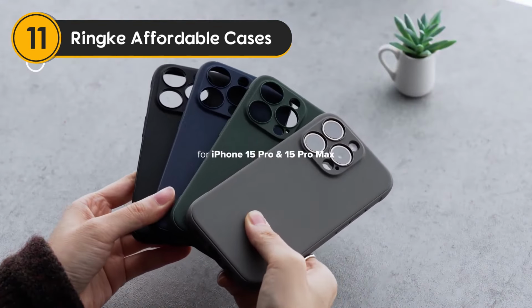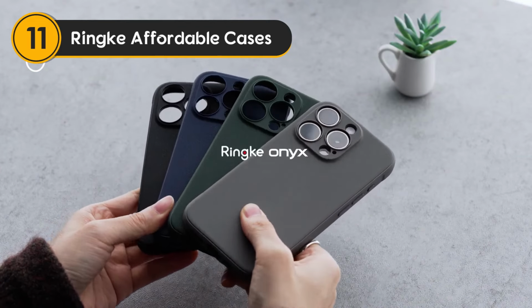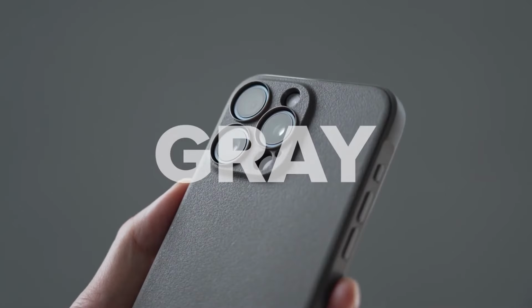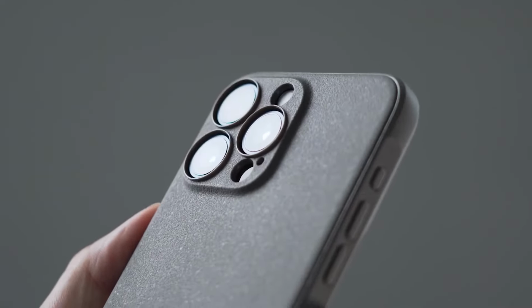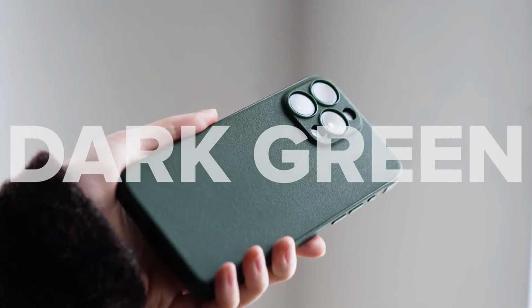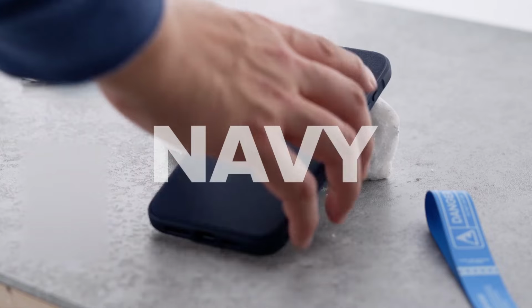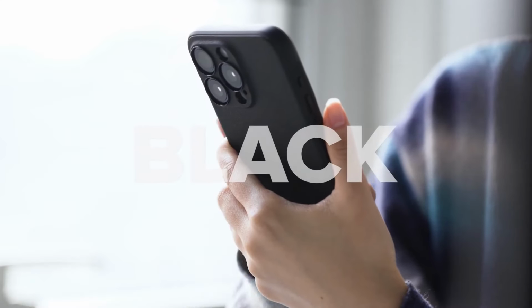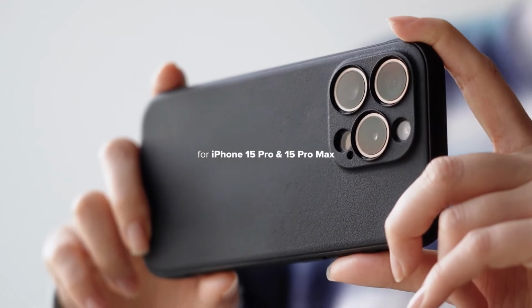Number 11. Ringke Affordable Cases. Ringke offers a range of affordable cases for iPhone 16, starting at just $18. Their lineup includes popular models like the Onyx, Fusion, and Silicone cases, with some featuring MagSafe compatibility. Prices range from $18 to $26, making them an excellent choice for budget-conscious consumers.